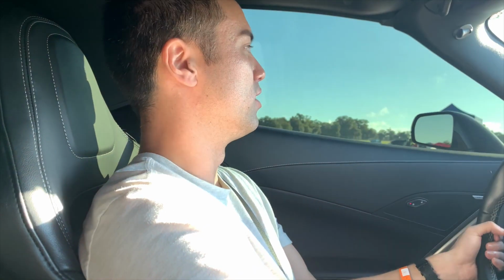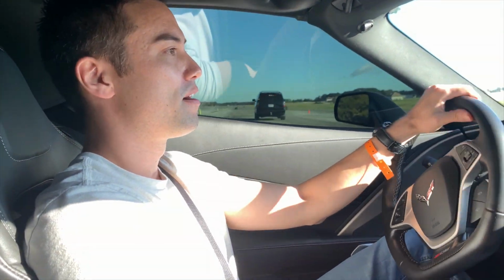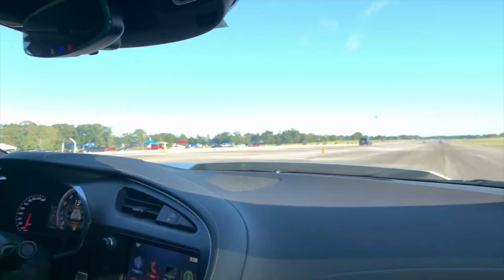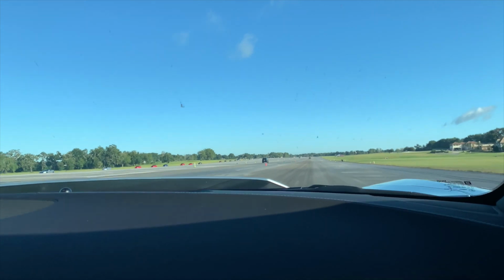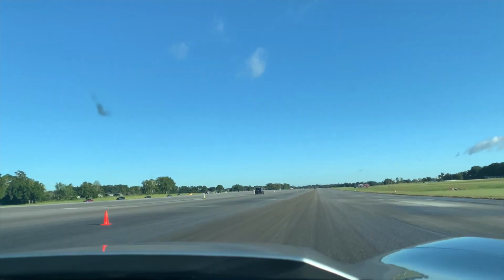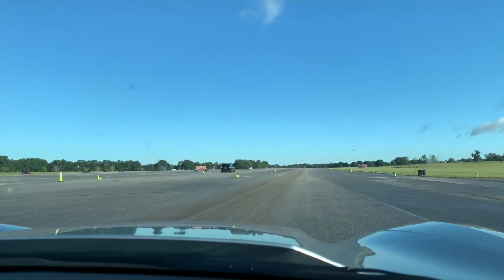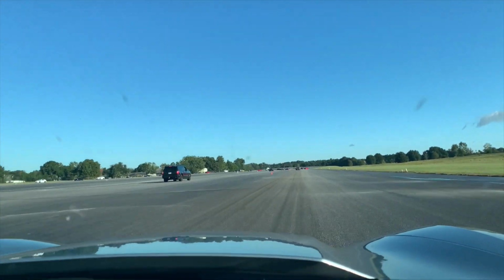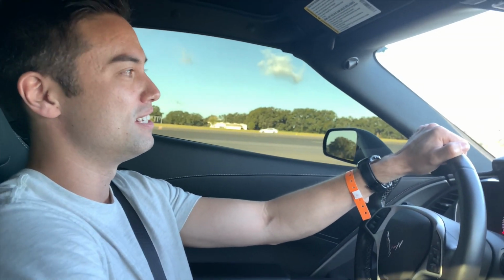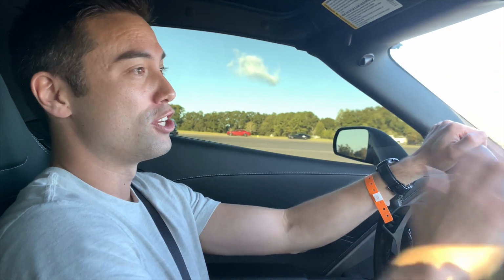Now we're all taking laps around the track to get it all dried up. Had rain yesterday and the day before, so the track is pretty wet. We're all just taking laps around right now trying to get it all dry. So here's a little run right here. You can see the track's still wet. BMWs, it's like a huge variety out here, so it's pretty cool.